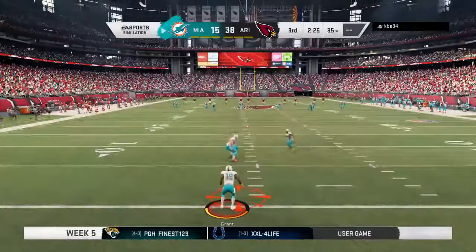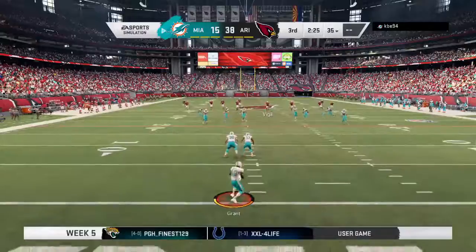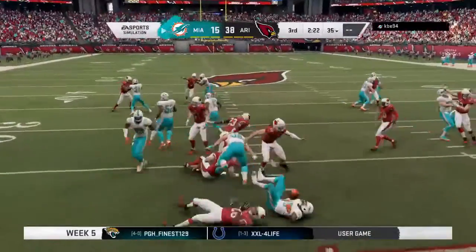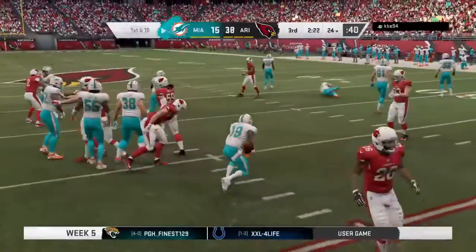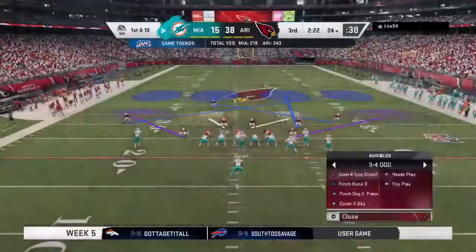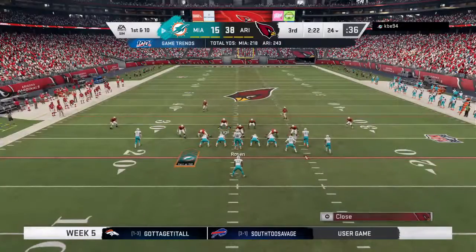And now the kick is away. This will be taken in at the 1. They'll bring it back to just about the 25. Call it the 24-yard line. The Dolphins at the line ready for their next drive.